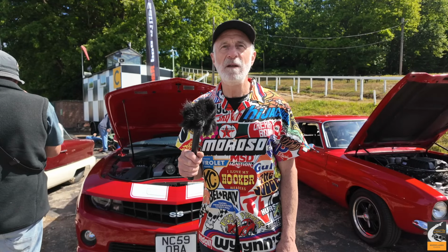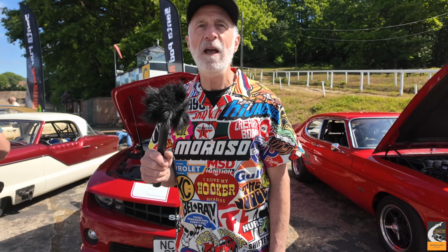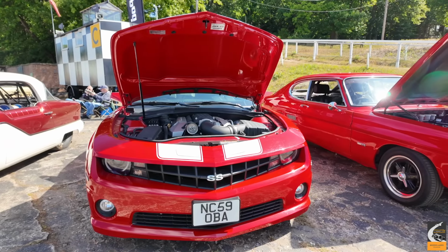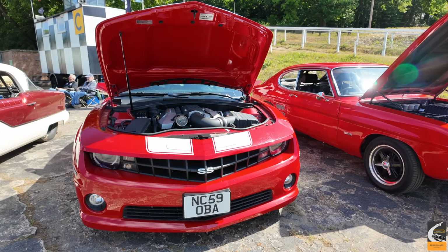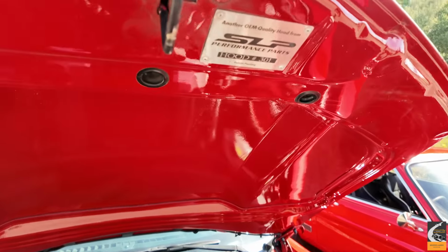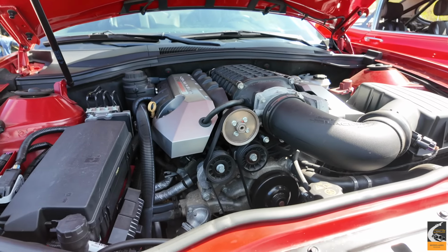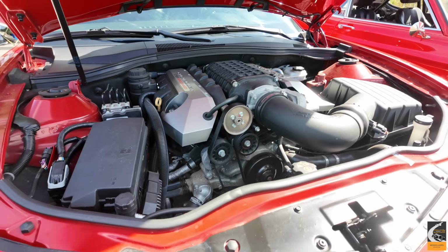Roger, good morning and welcome to Brooklands. Good morning, and thank you. You're very much part of the Santa Pod team. Yes, that's correct. And what car have you brought? I've brought my 2010 Chevrolet Camaro ZL 575, which means it's 575 horsepower. There are about 500 of these cars made by Chevrolet, and SLP Performance in New Jersey modified them. As far as I know, 250 had the 6-speed manual gearbox rated at 575 horsepower, and 250 were the automatic version, about 520 horsepower.